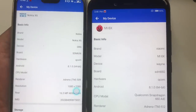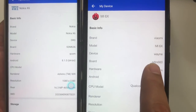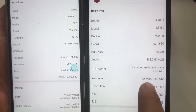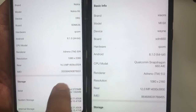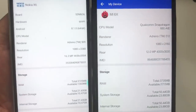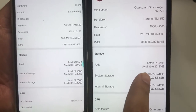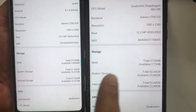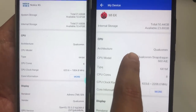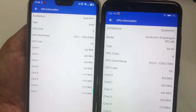Nokia X6 has Snapdragon 636 and Mi6x has Snapdragon 660. Android version both have 8.1, and the build is 509 and Mi6x 512. Resolution is 1080 by 2280 in Nokia X6 and in Mi6x 1080 by 2160. Rear camera 16 megapixel and rear camera 12 megapixel. About the RAM, both have 4GB, so available is 1360 and 1711. About the CPU, Qualcomm Snapdragon 636 in Nokia and 660 in Mi6x, both have 8 CPU cores.